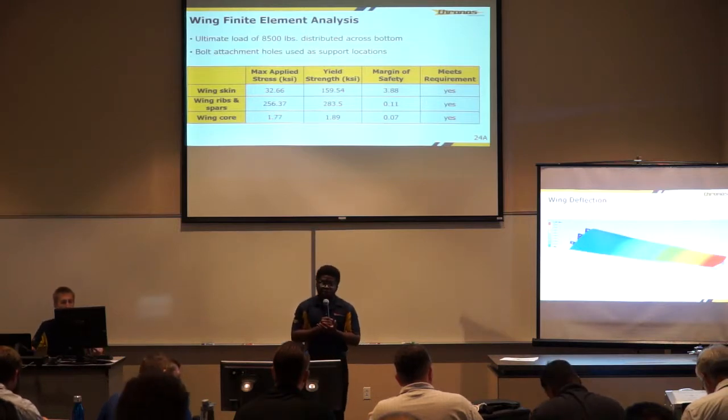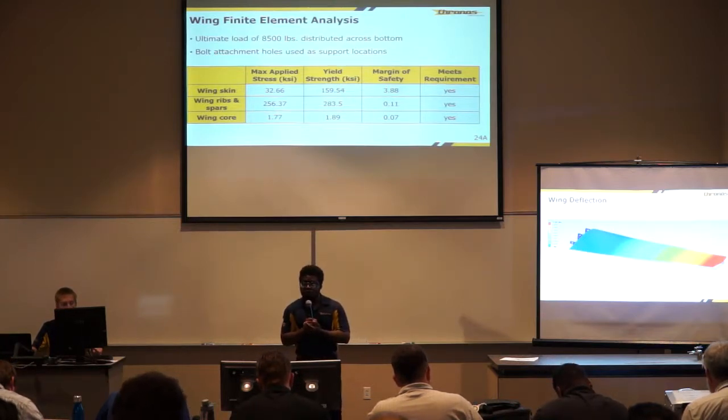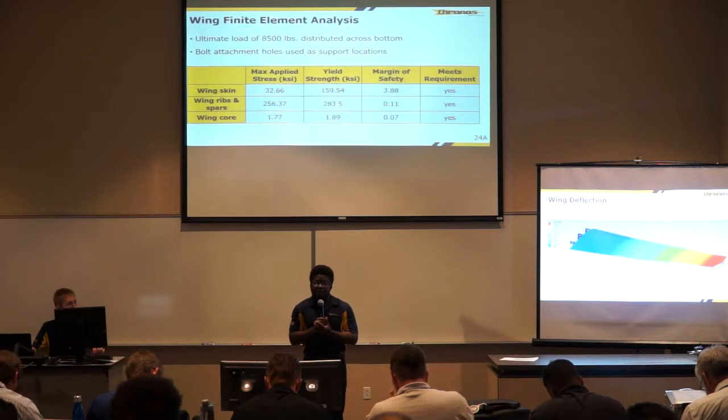Having picked a design, it was necessary to validate this design using finite element analysis software. This was done using the ANSYS Workbench. The wing was imported in, and the ultimate load of 8,500 pounds, gotten from our 6G load limit times the 1.5 safety factor, was distributed across the bottom of the wing.